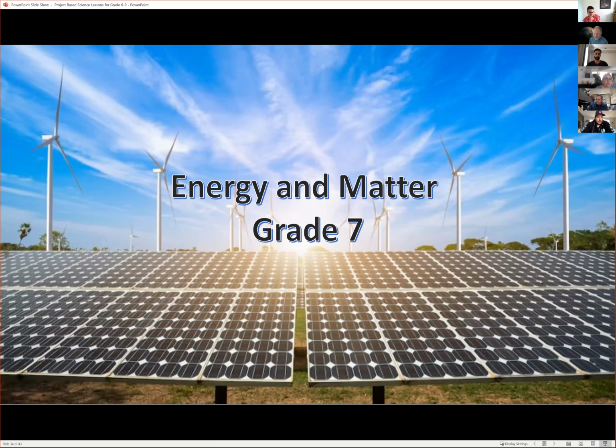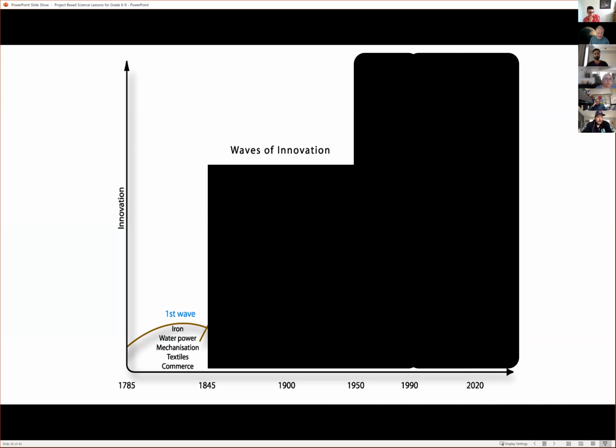Energy and matter in grade 7, we talk about solar panels and renewable energies, those types of things. And I start this unit off with this particular graph about the waves of innovation. Some of you may have seen this before. It talks about all the major innovations that have happened over a number of waves in the last 250 years.